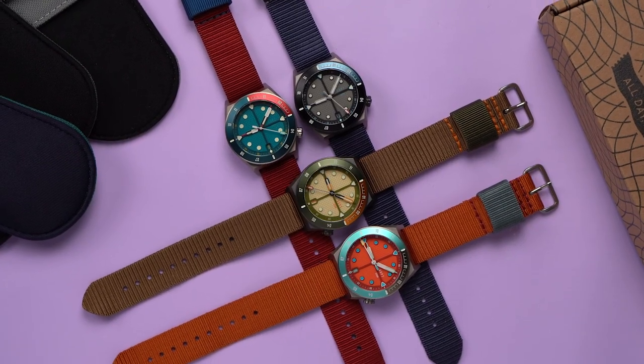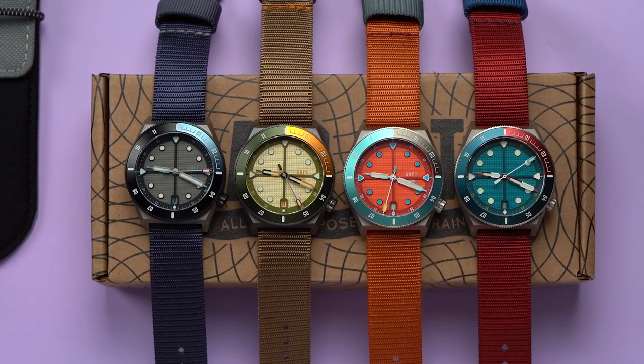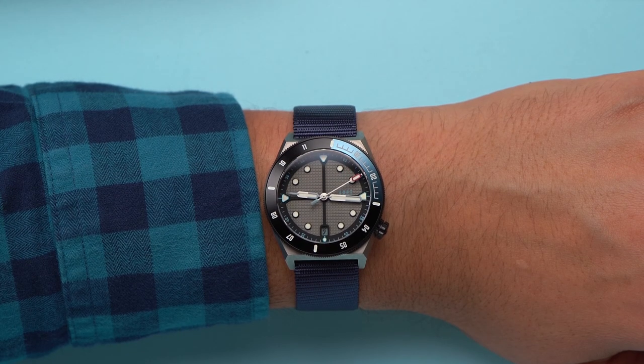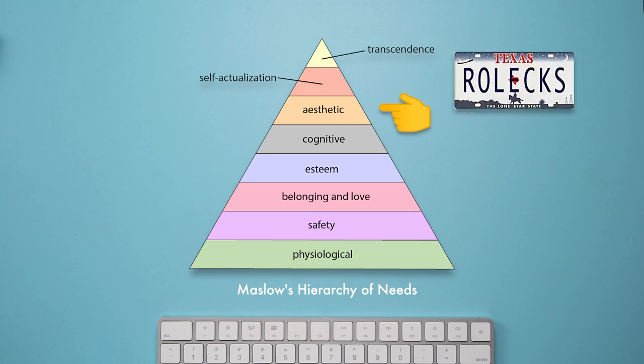Watches, especially mechanical watches, are unnecessary. We have better, more reliable, more accurate, more affordable ways of telling time. We don't need mechanical watches. I'm not entirely sure we need any watches at all. On Maslow's hierarchy of needs, mechanical watches might be way up in the aesthetic row, somewhere between vanity license plates and chewing gum that comes in cute packaging.